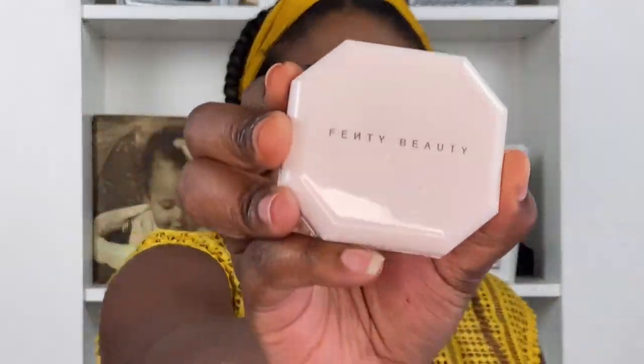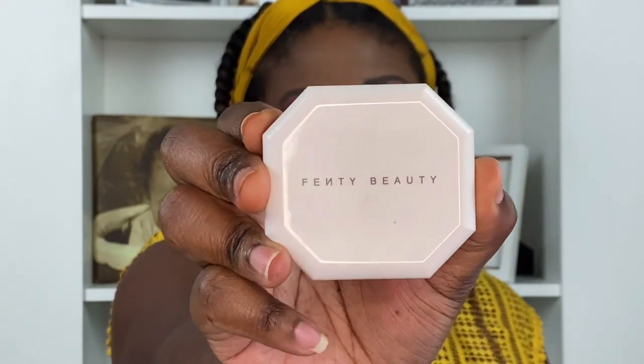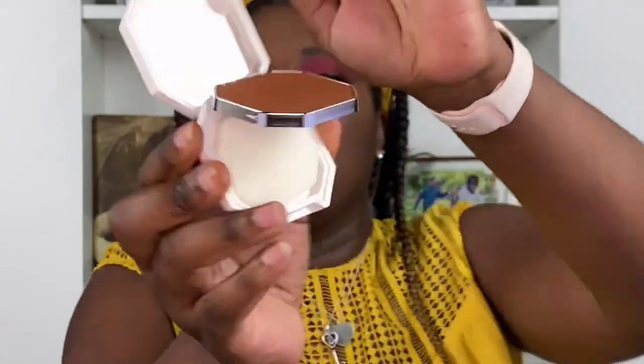So now I'm going to take the Fenty Pro Filt'r Soft Matte Powder Foundation in 480. And I'm going to use that all around the darker areas of my face. I'm going to use my Sigma round kabuki brush.